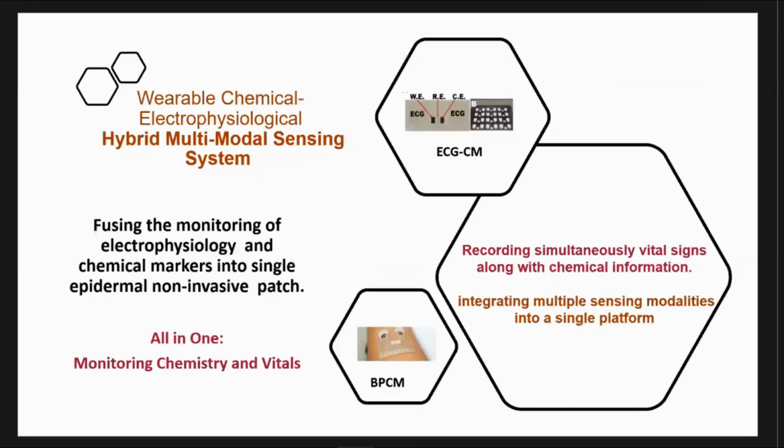Now, another direction we're pursuing is coupling this chemical sensing with physical sensing on a single device, developing multimodal devices like ECG and blood pressure, along with chemical sensing like glucose, lactate, or cortisol. This is an example of our BPCM, blood pressure chemical monitoring, or this is the early one, ECG-CM, so ECG and chemical on the same device. We started this in 2016.